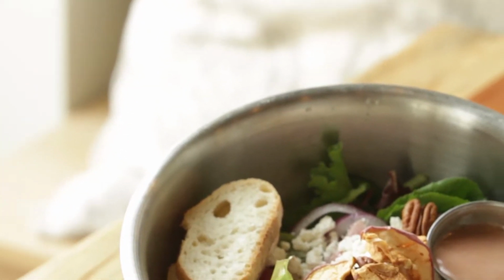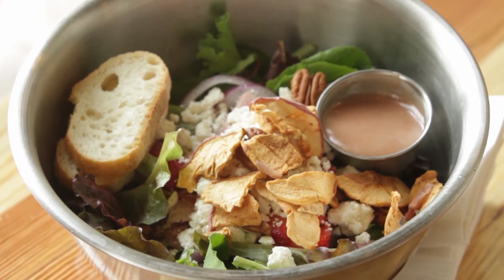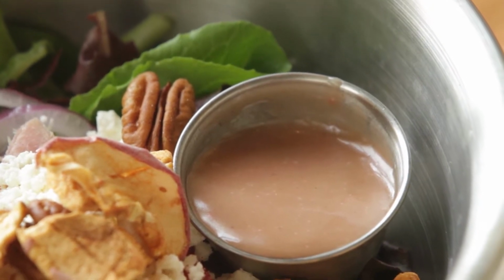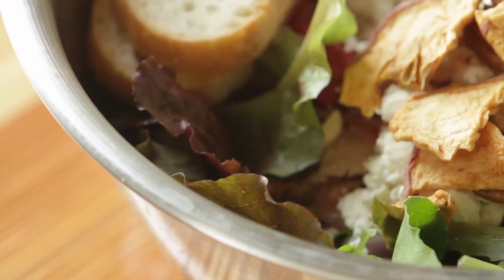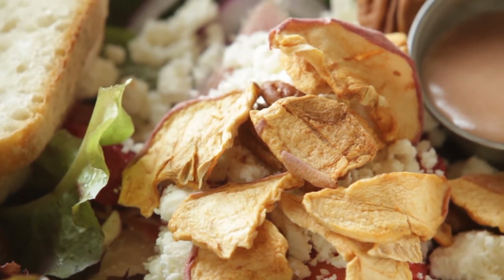My favorite is the bluegrass blackberry. It's made with the blackberry sorghum vinaigrette. So it's local blackberry jam mixed with local sorghum, and it is awesome. It's a sweet vinaigrette, and it's put on top of a farmer's mix, that's what we're going to be using for Seedleaf. And we put feta and strawberries and pecans and onions and apple chips on top. It's a great salad. That's for sure my favorite one so far.